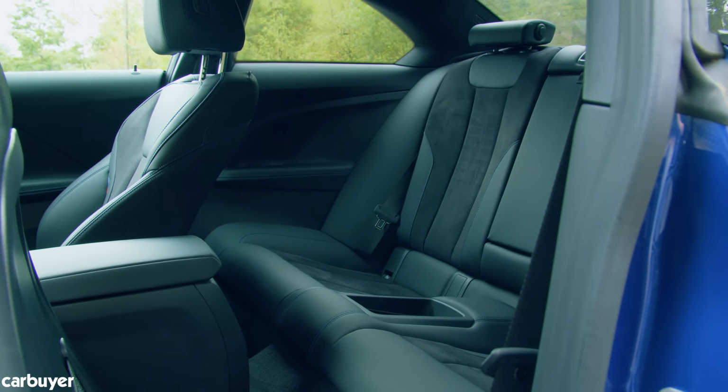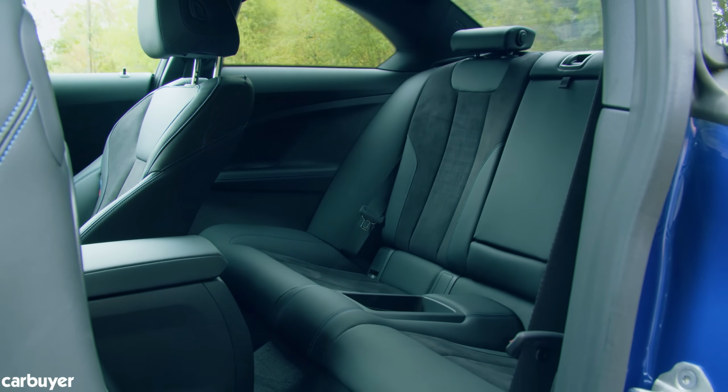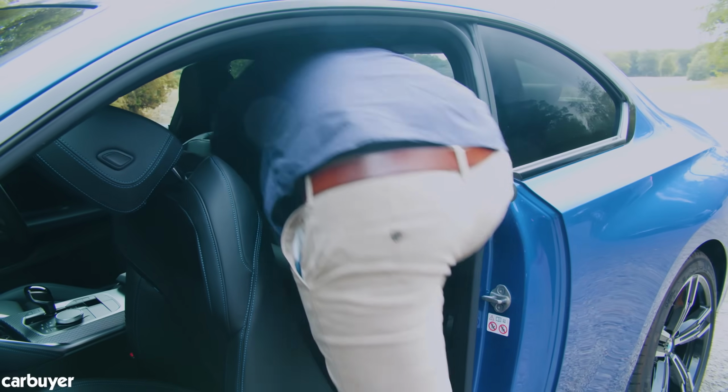Now, I did toy with the idea of presenting a nice piece to camera from the back seats, but let's be honest, nobody wants to see how undignified I look clambering into the back.